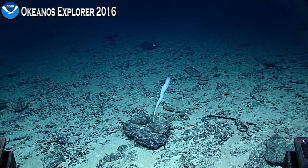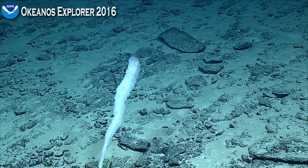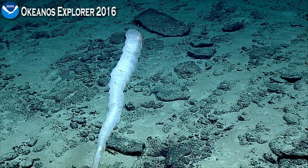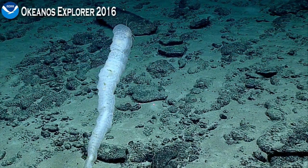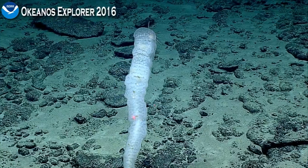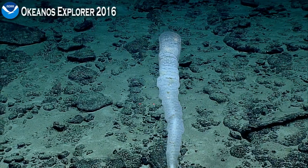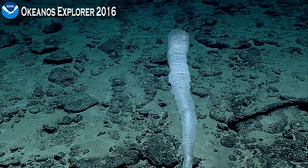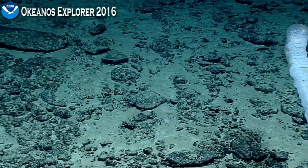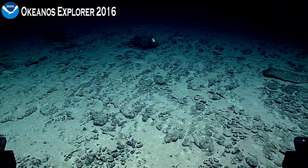Let's do a pirouette around this. Just do a partial. Coming partial, holding there. That's good. We've seen a bunch of these today, I think. In addition to the lovely sponge, it sure looks like we're seeing lots and lots of disaggregated plates, probably of manganese oxide crust. All right, coming full wide. Full wide. Thank you.